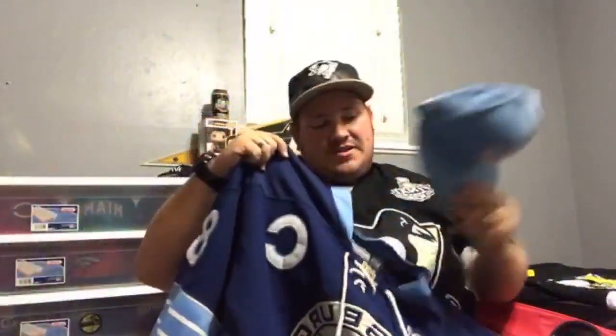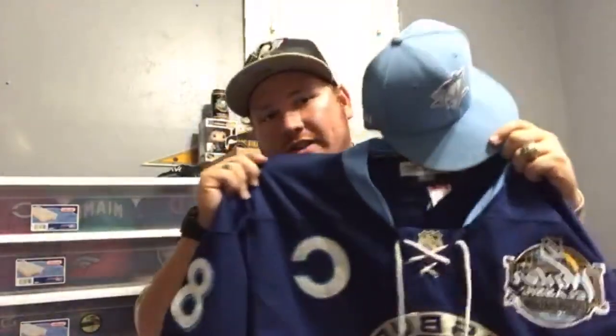But between this hat and jersey and shorts combination that I would wear for the last, well, 3 JB, I'm gonna start talking about Erik Karlsson if you don't stop.